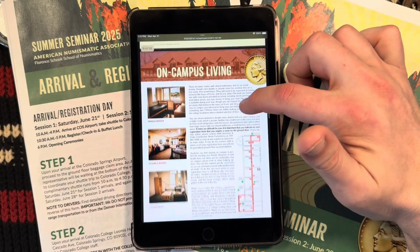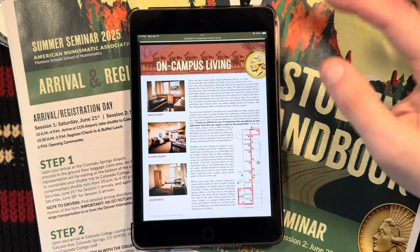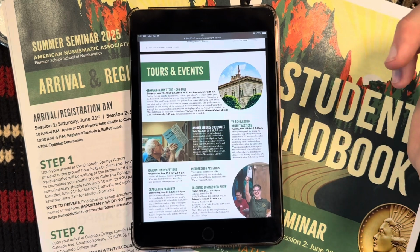Here's some information about the single and double rooms and apartments. It really is a great setup. This place is wonderful. Tours. The Denver Mint tour is full. I missed out on that one last year.